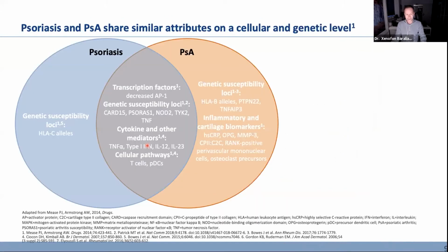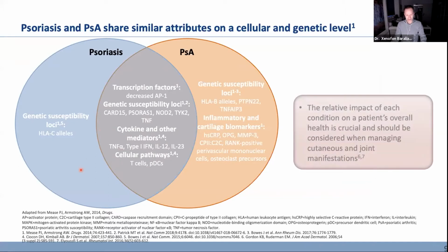Nevertheless, you need to remember that we do have differences, but also similar areas that psoriasis and psoriatic arthritis have in common. And that's something that obviously may also mediate the secretion of cytokines, as you see in this slide.